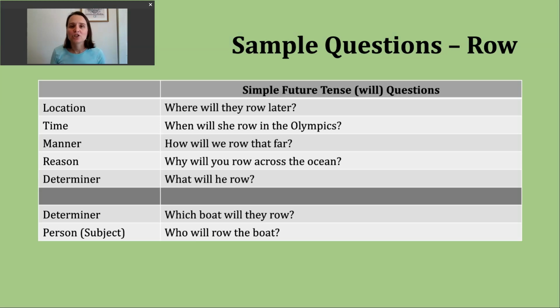The last type of question that you probably have asked or heard is when we want to learn about the subject, the person who is responsible for doing an action, right? We're going to use the question word who, W-H-O, but that word is also serving as the subject in our sentence, okay? So our pattern here does look different. Who will row the boat? So notice you're seeing will and the base verb right next to each other. They're not separated by a subject, and that's because the question word is there to act as our subject.